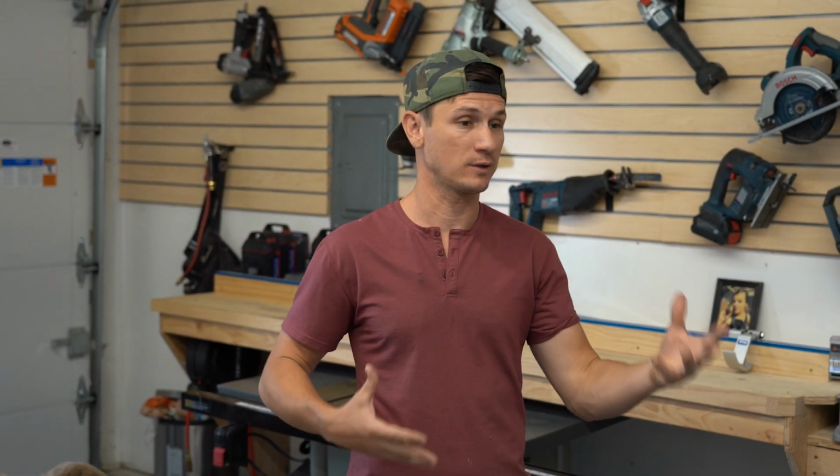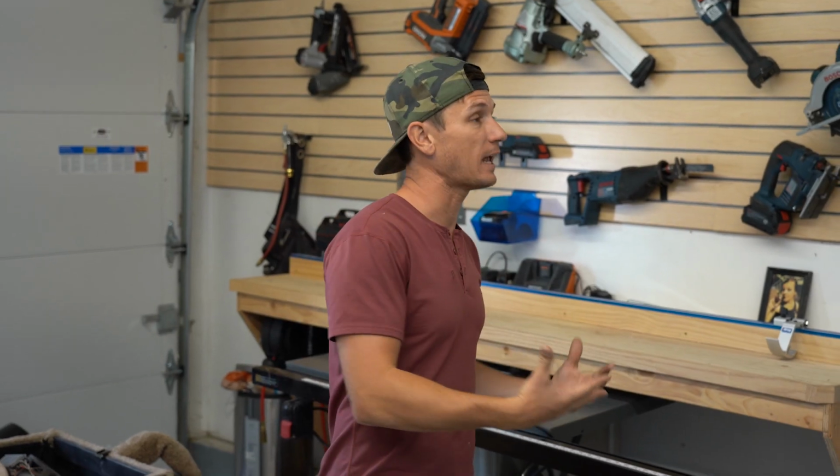Organization has never been something that I've been good at. I've always got so many projects going on at once, and I'm always doing this and that, and things are all just coming out and landing. So that being said, having a system to my garage is extremely important to keeping me sane.